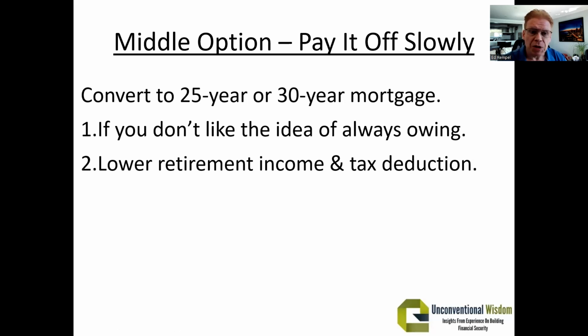Now this option does mean you can have lower retirement cash flow and a lesser tax deduction, because the credit line is slowly paying off and you're using some of your retirement cash flow to slowly pay it off.